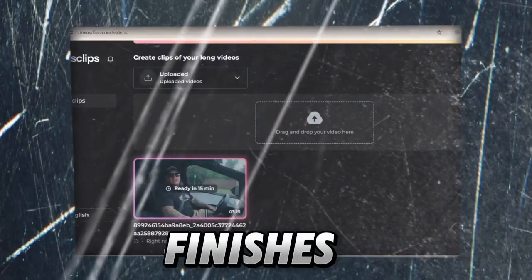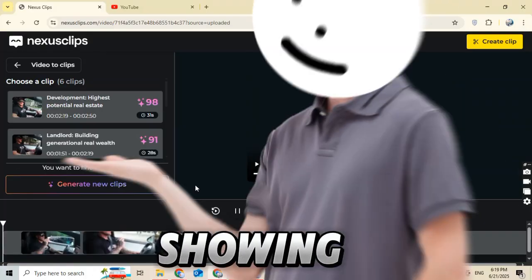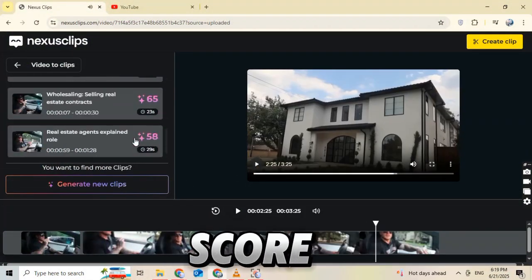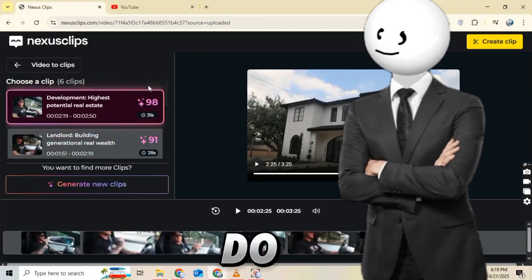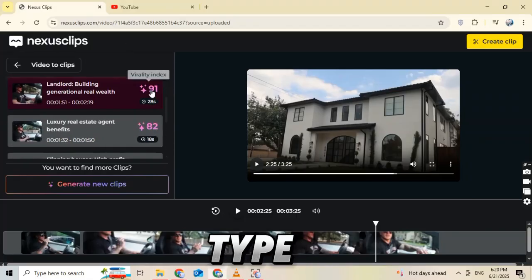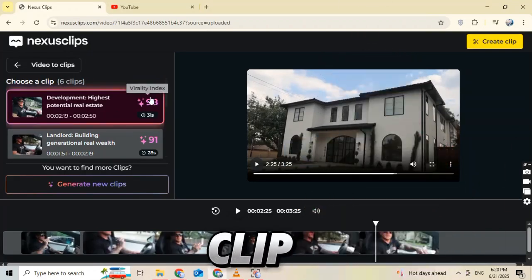Once Nexus Clip finishes processing your video, it takes just a few minutes. You'll see a screen on the right showing all the clips it has created. Each clip will have a virality score. This tells you which clips are more likely to go viral. Here's what to do next. Choose the clip with the highest virality score. You can also type in a short description to generate new clips if you want. Click on the clip you want and it will open in the editing interface.